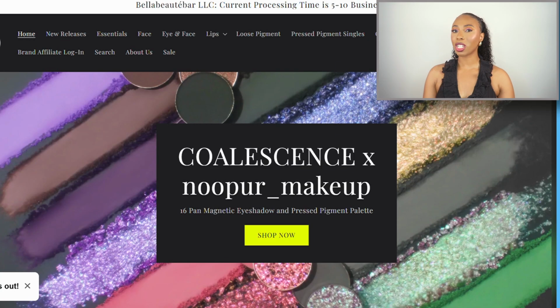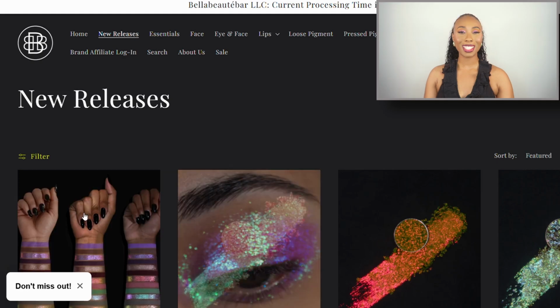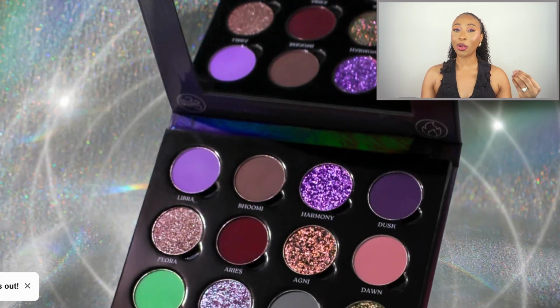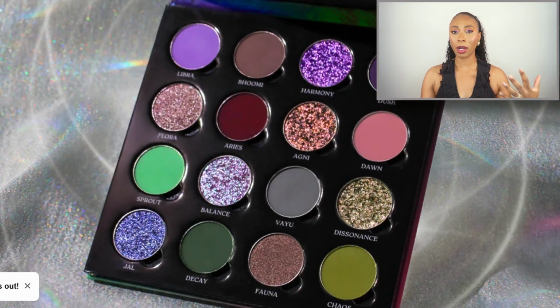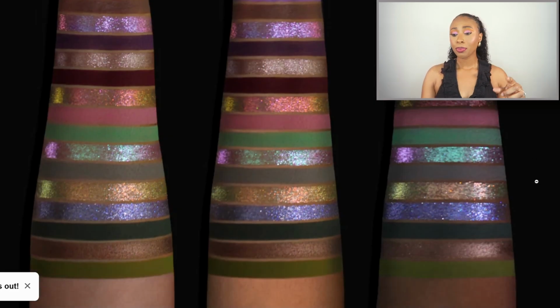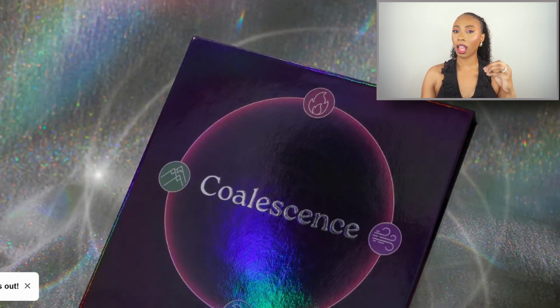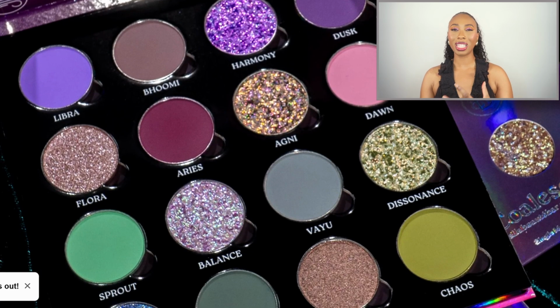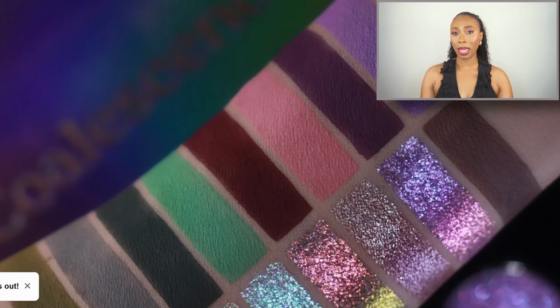Okay, so the first palette is by Bella Beauty Bar. It is the Coalescence. Is that how you pronounce it? Let's see. Coalescence. Coalescence palette. Thank you, Google. I was super drawn to this palette because I am obsessed with purple eyeshadows and pinks. I think they're really gorgeous, and I cannot get enough shimmer pinks and purples. However, I also really like that this palette had a lot of cool tone mattes. I really like cool tone mattes on myself. They really tie together a lot of different fall time makeup looks for me.